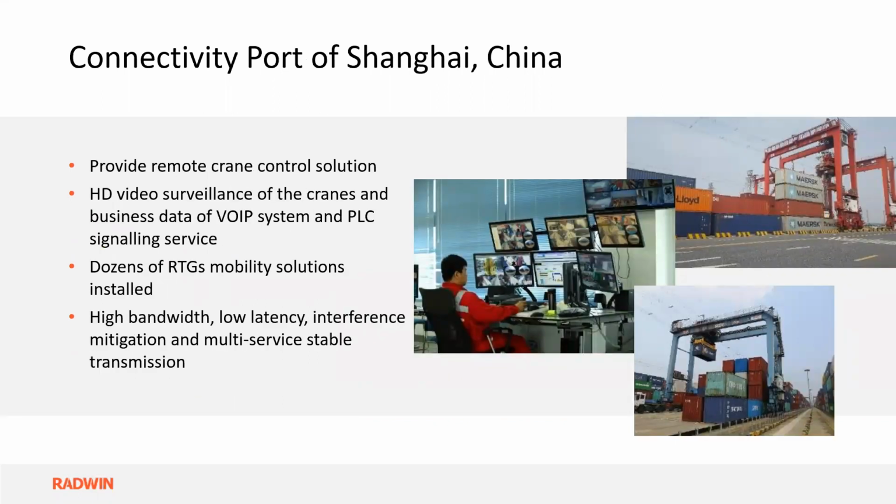Port of Shanghai, also in China, one of the biggest ones. RADWIN products have now been widely deployed in the Shanghai East Container Terminal and the Qingdao Container Terminal of SIPG. We mainly provide here crane remote control solutions, as you can see here. So the operator operates multiple vessels together.